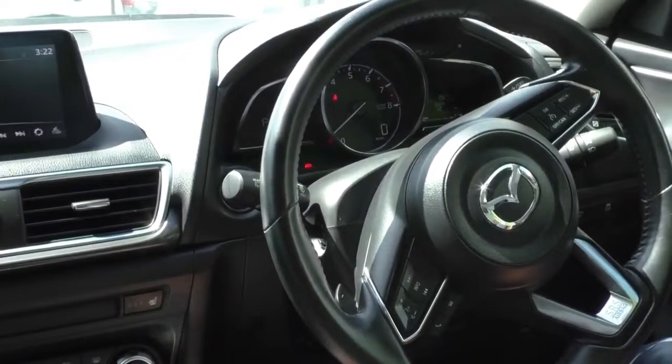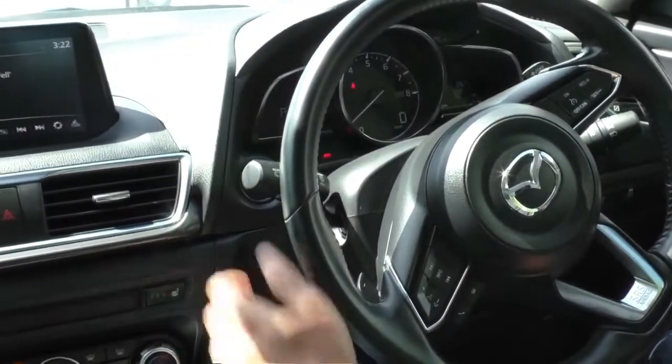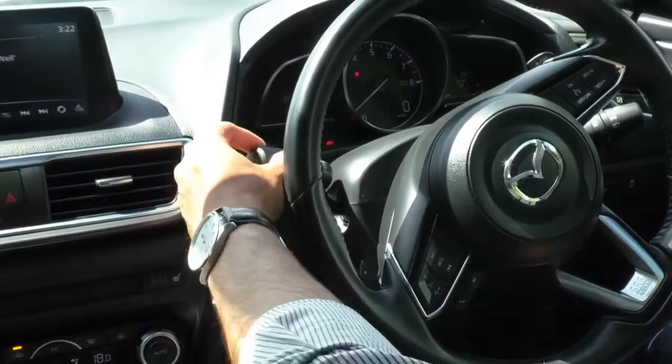They are an automatic rain sensing system, so just leave it in the auto function, and the car's going to turn the wipers on when it actually needs it. Now it's also got the rear wiper controls here.